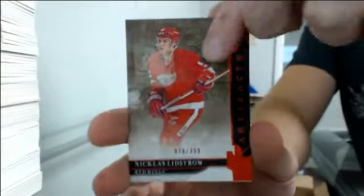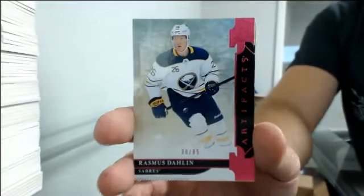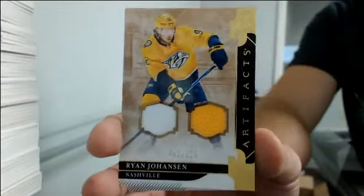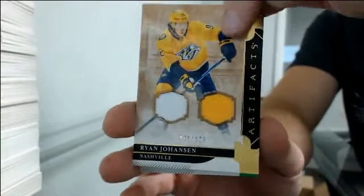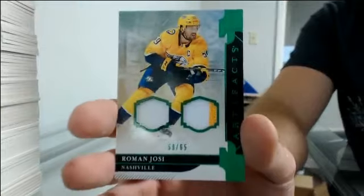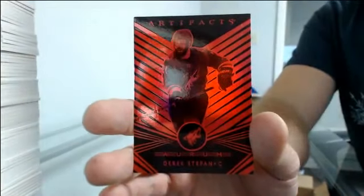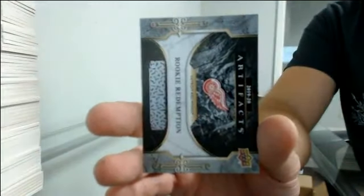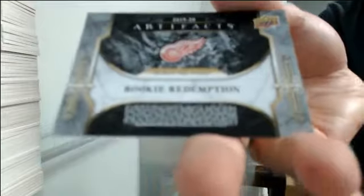It's going to Pittsburgh, Detroit, Toronto, Buffalo, Nashville. Oops, sorry, my bad. Dual jersey out of 125 for Nashville, Ryan Johansen. Got an emerald patch jersey out of 65 for Nashville, Roman Josi. Got a red arm for Arizona, excuse me, Derek Stepan. That is $20.99. And we're going to finish this break off with a rookie redemption for Detroit.